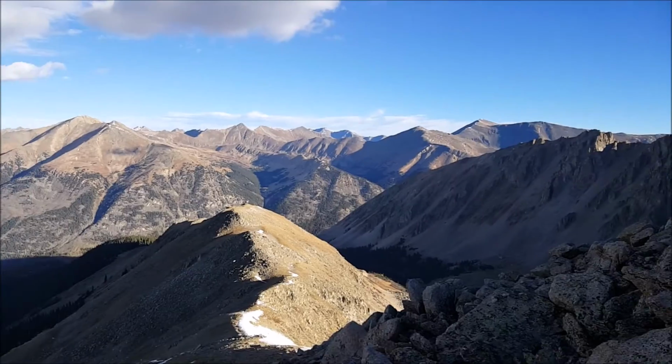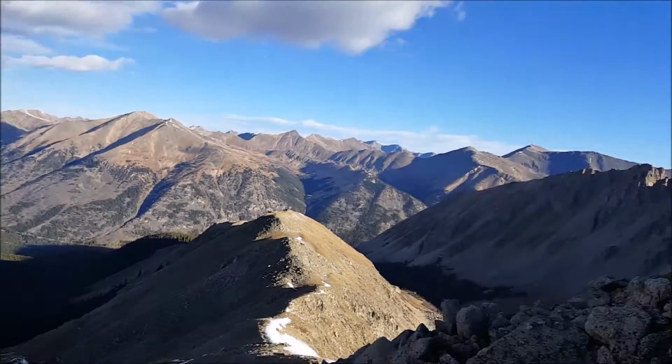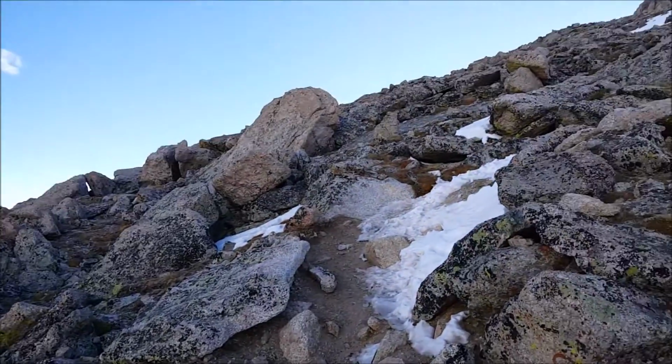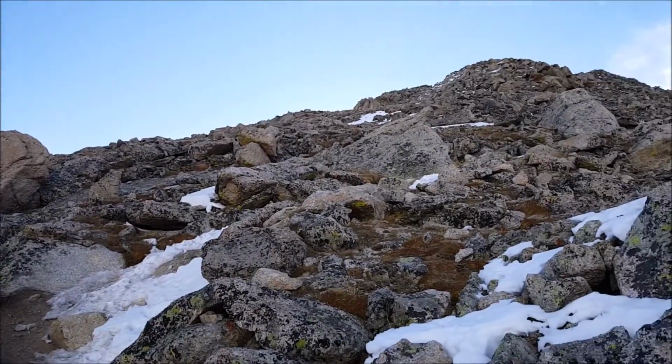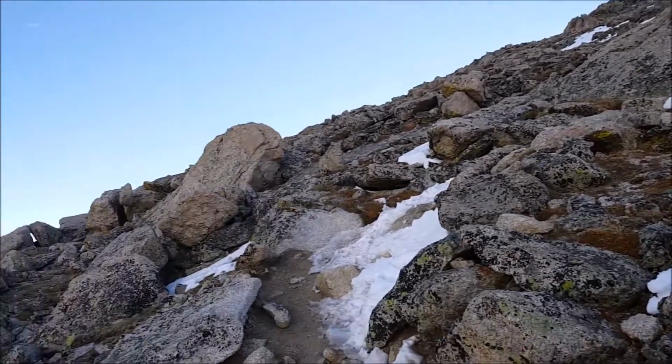But over there's the other ridge that you can do if you're a more advanced climber. But I just wanted to check in with you guys. Like I said, I've got to be around 13,000 feet. Still got a ways to go. I'm breaking out all the wind gear, and I'm gonna go for it.